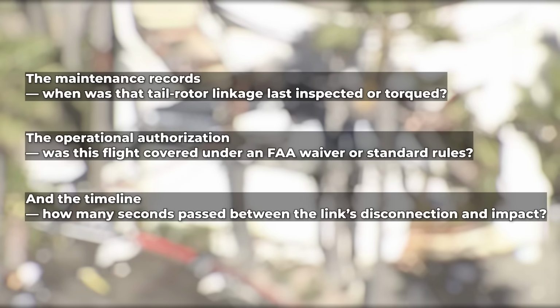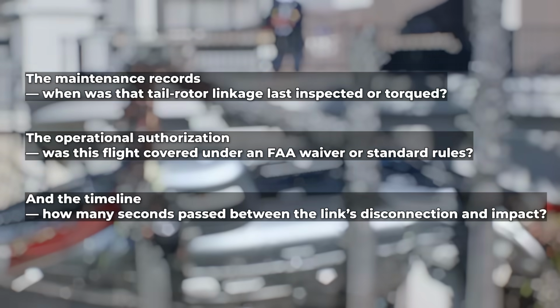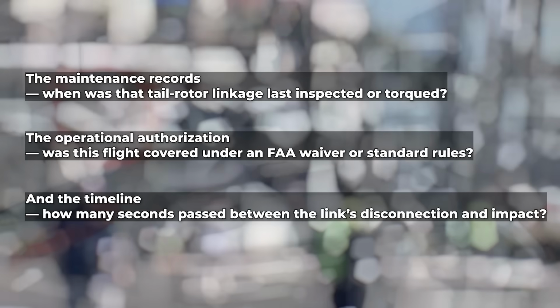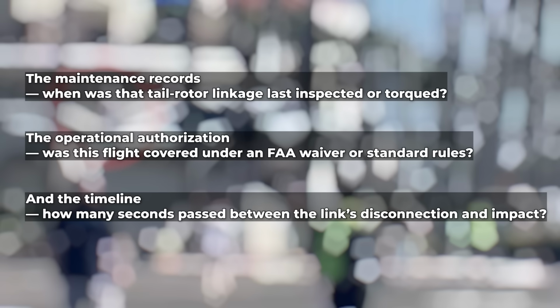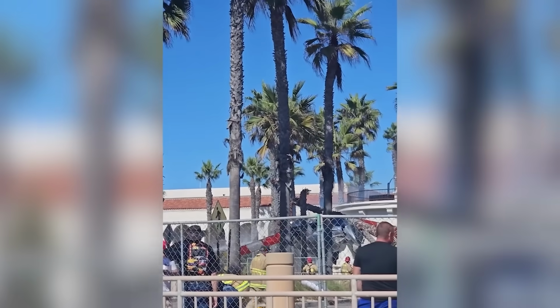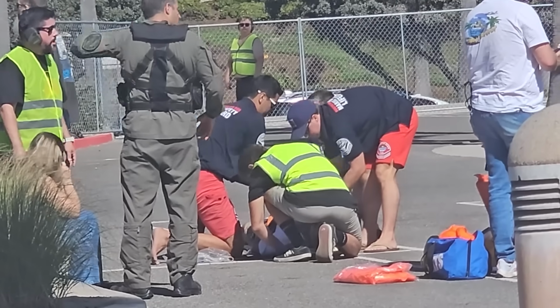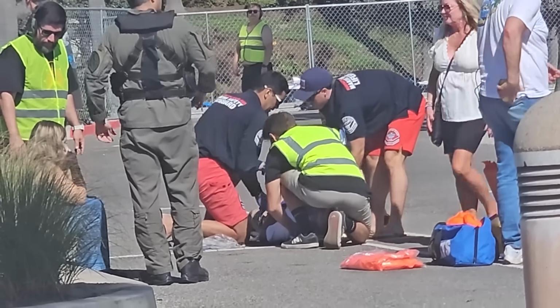The maintenance records. When was that tail rotor linkage last inspected or torqued? The operational authorization. Was this flight covered under an FAA waiver or standard rules? And the timeline. How many seconds passed between the link's disconnection and impact? All of those details will define the official findings once the NTSB report arrives. For now, this is still early analysis. We don't know the root cause, only what's visible and mechanically plausible. The goal isn't to speculate, it's to ask the right questions, so when the data comes, it fits into context.